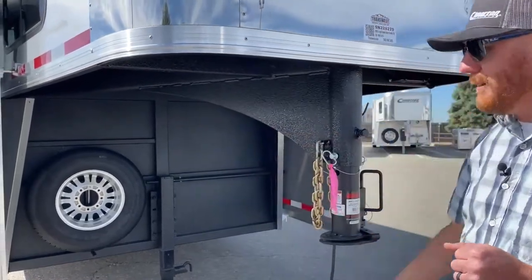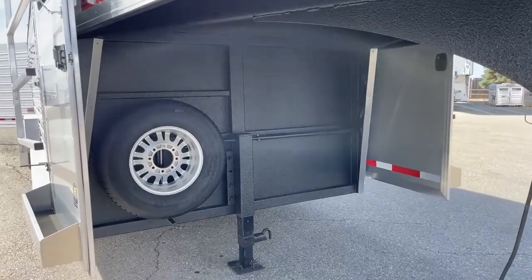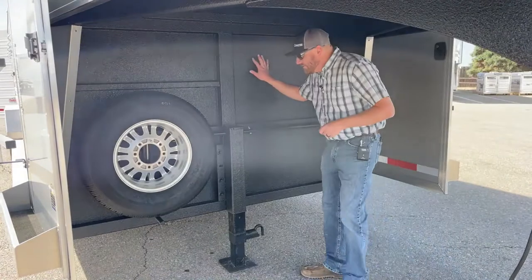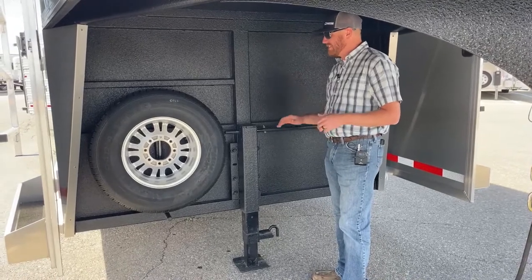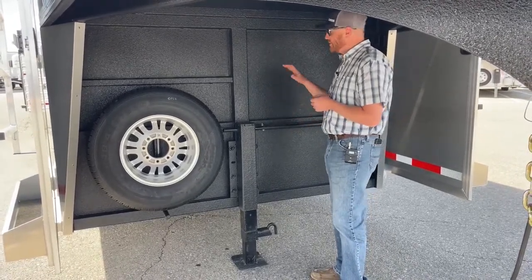Underneath the gooseneck drop area, that's one of the many areas that I really like this Vortex lining incorporated. That's because, if you live down gravel roads, dirt roads, the potential of road blast underneath a gooseneck drop area is substantial. I mean, you'll see a trailer and it's just really beat up under here if it sees a lot of those miles.